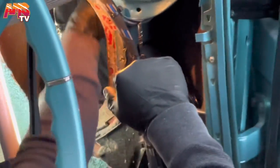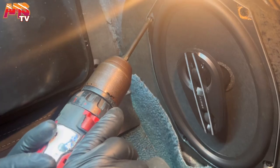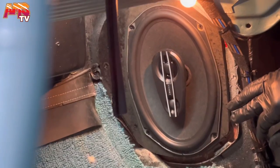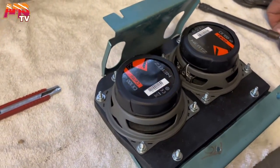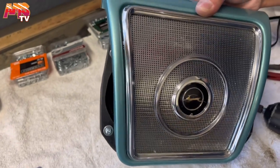Treating the area with sound dampening material to ensure acoustic audio. Speakers mounted to the custom wooden panel, best quality installation ever. Fabulous. For the rear speakers, we did something special. One pair of speakers behind the logo.